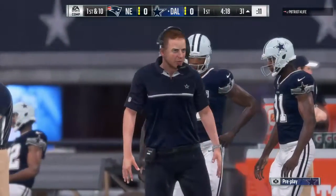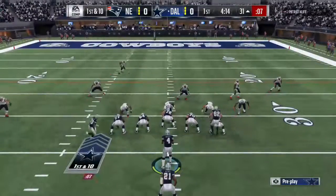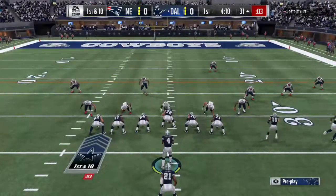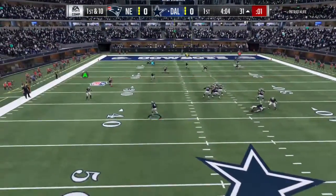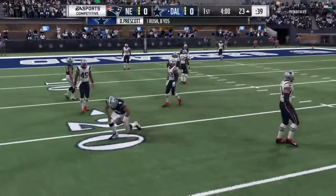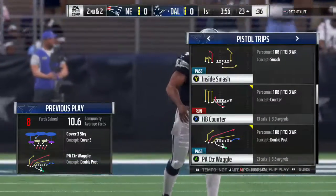So the offense has it, 1st and 10. And the play clock's running down. They go play action here on 1st down. Being chased out left, and avoids the contact by sliding. He'll get 8 on the scramble there. It'll be 2nd and a couple.